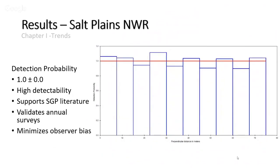For my distance sampling results, I had a really high detection probability of 1. So to me, this says that you're equally likely to see a plover 10 meters away as you are 60 meters away. And this can mean a couple of things to me. First of all, high detectability of plovers. This is supported by some literature on the Southern Great Plains at Salt Plains and in Texas. And it really, I think, validates those annual surveys, that those observers were seeing snowy plovers. They weren't missing that many.